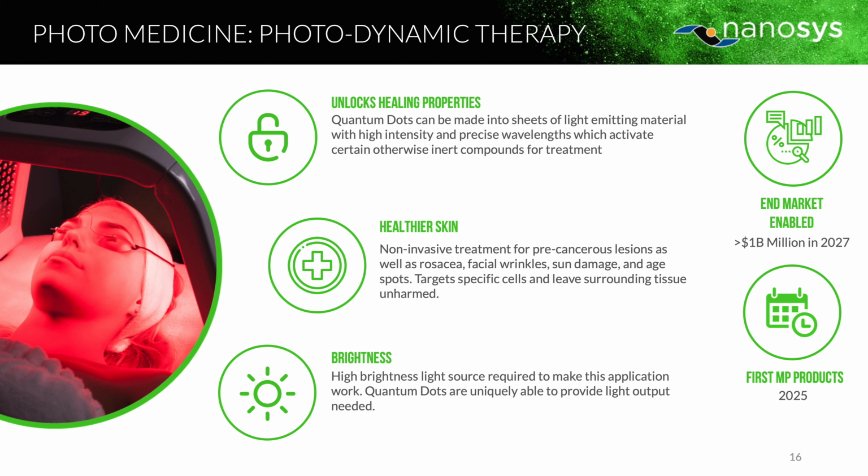So high intensity, again, a unique capability of quantum dots, very high brightness. No other material out there is really good for making these types of very high brightness EL emitter type devices.